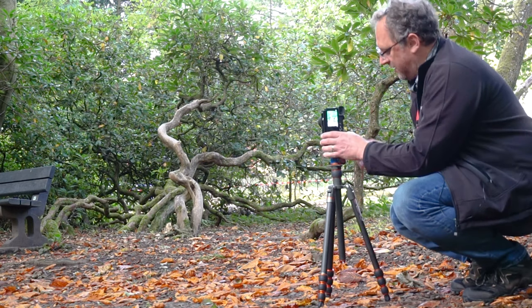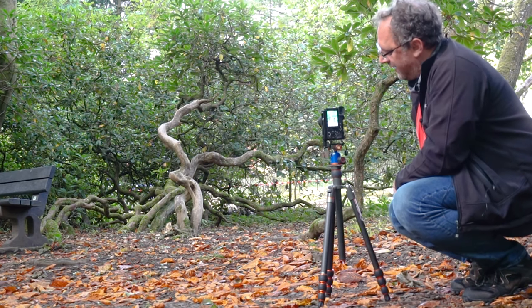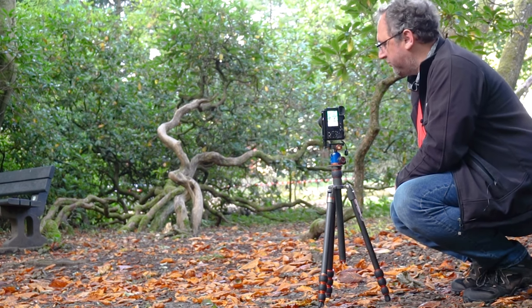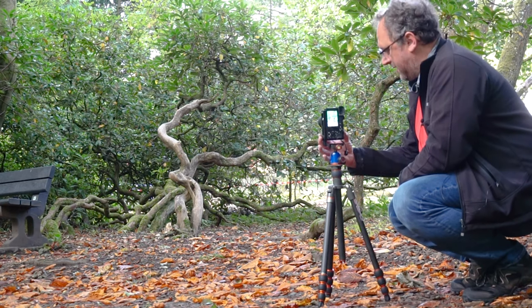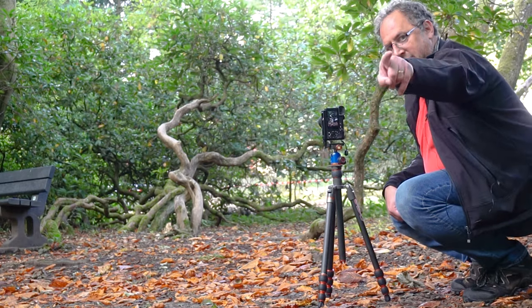So I shall just focus up. I've got to F4 because I want to try and focus on the tree and get the rest of it, the background, out of focus. So F4, 70 mils or so, and off we go. Click.